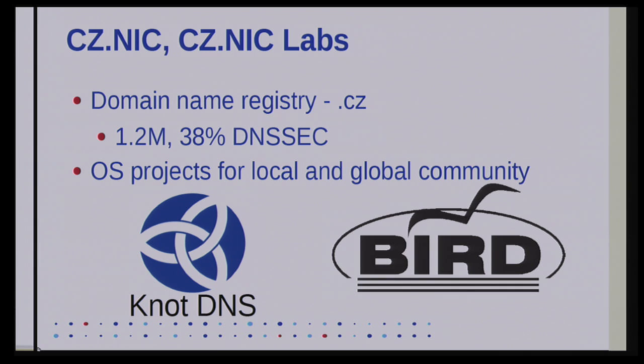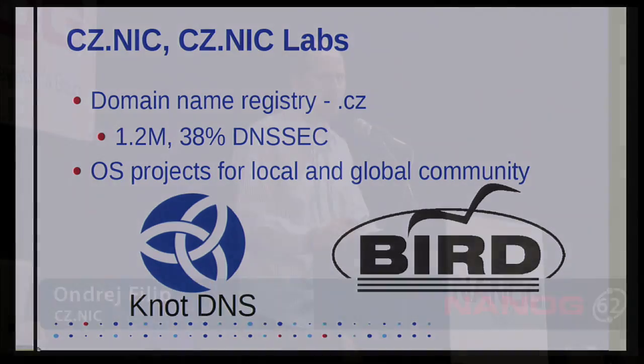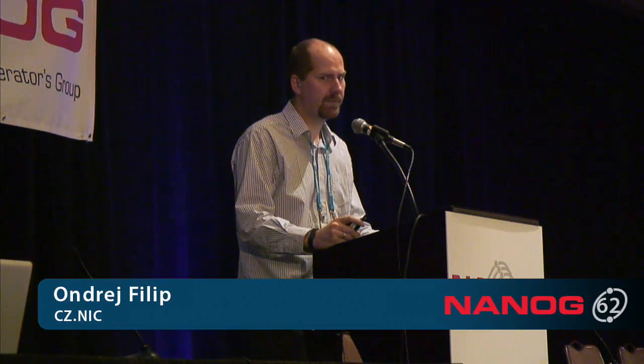Before I start, a little bit about my company. CZNIC, which is the company name, is the domain name registry for .cz. We are a middle-sized registry with about 1.2 million domains. The special feature of the registry is that about 38% of them are signed with DNSSEC, so security is an issue we really address very often.